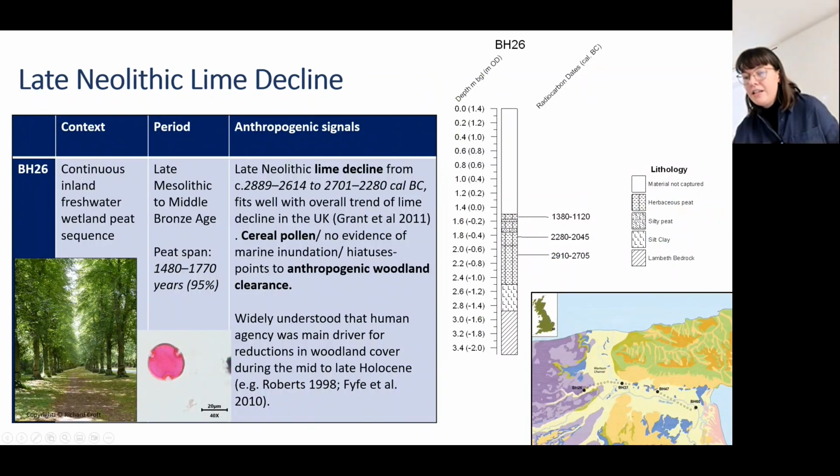The dating suggests that it was accumulating pretty regularly, and so this is important for the pollen record because it means that any pollen that's taken from the sequence is going to be really reliable for interpreting the trends in the evidence. So our pollen specialist Tom has found a lime decline in the late Neolithic that fits well with overall trends of lime decline in the UK.